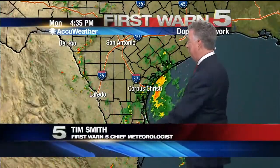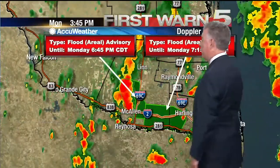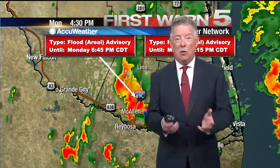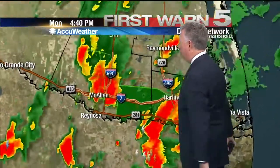Hey, folks, we'll get to tropical depression number 3 in just a moment. We want to talk about this rain falling over the valley right now, though. You've seen the pictures, you've seen the video. It is coming down hard. We're seeing street flooding in a number of places. It's that kind of stuff when you get 2 or 3 inches of rain in an hour or so, no matter how good your drainage system is, water's going to back up. And that's what we're seeing in parts of the valley.